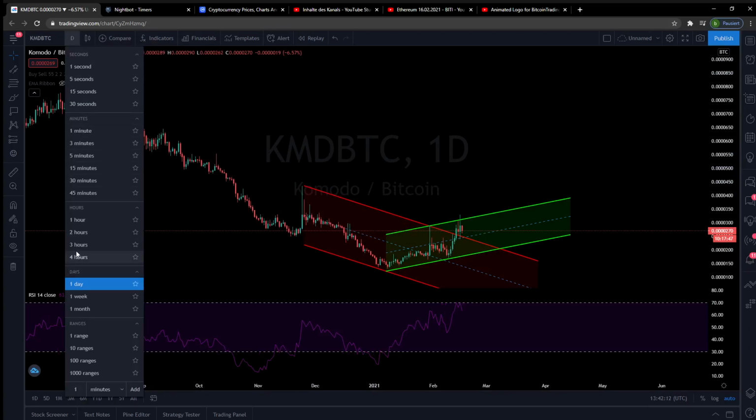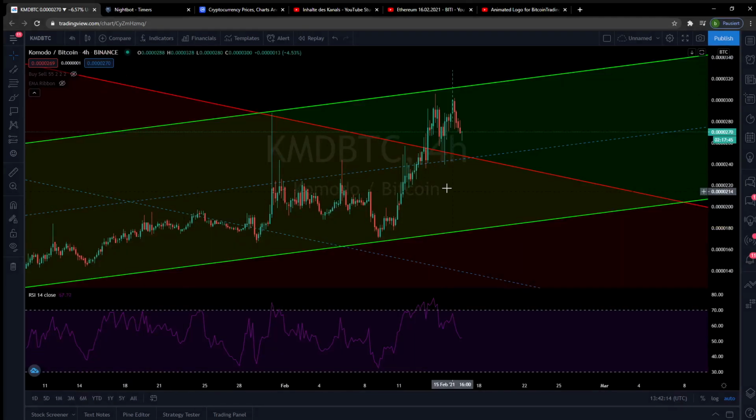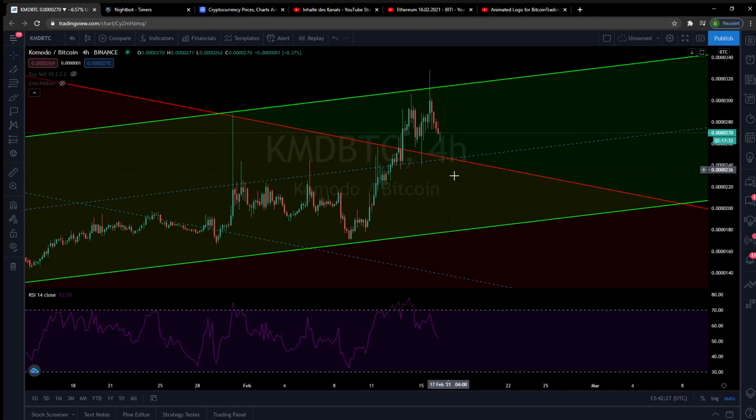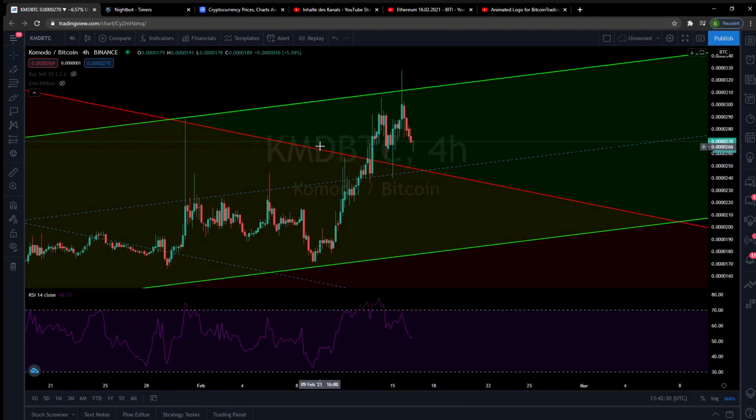Let's go deeper into the 4-hour chart. We are still in Komodo versus Bitcoin, and you can see it here, very bullish. It's over the middle line. It spiked back a little bit over this uptrend channel. It's coming down a little bit more now, and the main thing is we saw the last high.